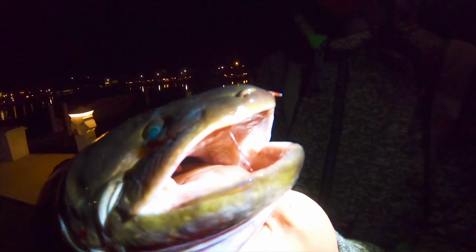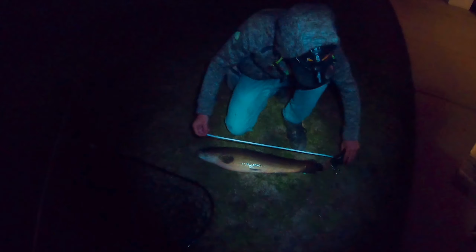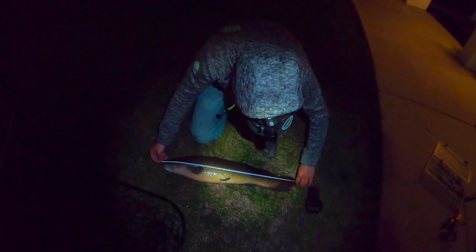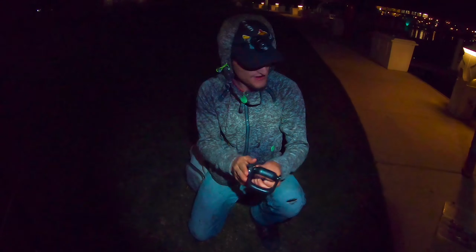It's a big one. We're about to get a weight measurement. How much does it weigh? Saying 7.13. We're gonna take it one more time just to clarify. Now, this thing should be way heavier by its length. How long is it? 28 inches. It's a long bowfin. 28? Yeah. God damn, dude, that should be like 8 or 9 pounds. Nice. That hook set was sweet too.